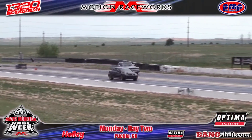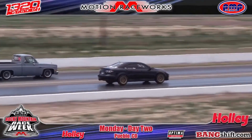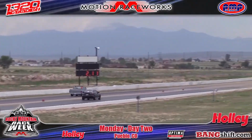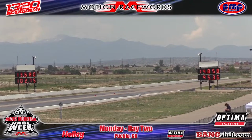Sky Perry in the left lane, the square line shift. That's Drew Schneidel in the right lane. Drew currently sits 3rd in that 13.0 class. That's not going to be enough, 14.85. We'll see him come back.